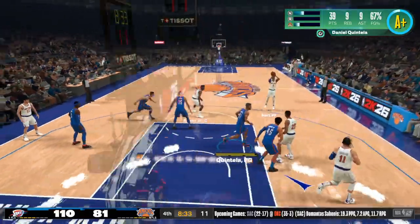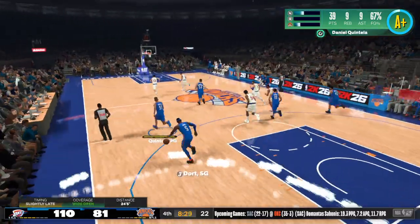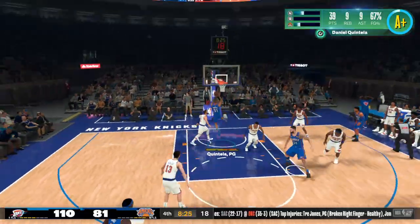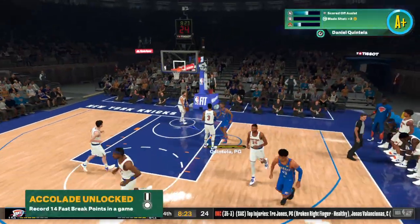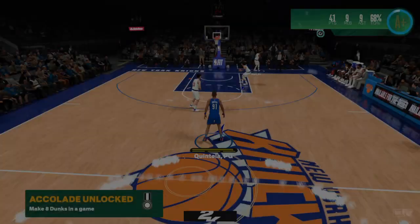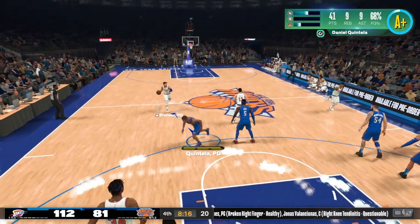Outside Hart. Beyond the arc. Dort grabs the miss. Ooh, he missed an easy chance to put some points on the board. He won't get a much better look at that kind of shot again here probably tonight. I just love the strong finish there inside. Man, he's got that dunker's mindset, doesn't he? Always ready to pounce.